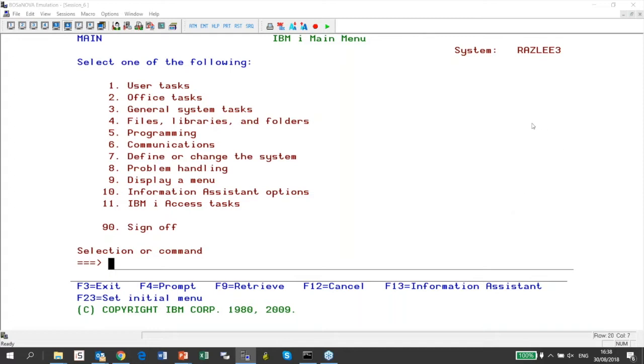Yeah, the question is, can we modify the screens to include our logo? Of course, not the green screens, but the web interface screens. Of course, I understand that this is the meaning of the question. Yes, it's easy, and we can modify it and put it in the proper way.